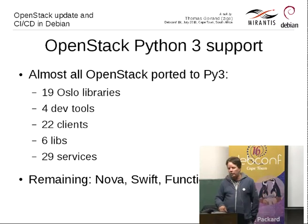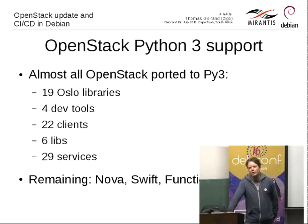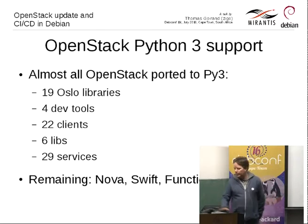Hopefully, it is going to improve slowly. And another thing that is currently blocking is that we don't have functional testing using Python 3. So until that happens, I don't think it's reasonable to have Debian packages of OpenStack running Python 3.